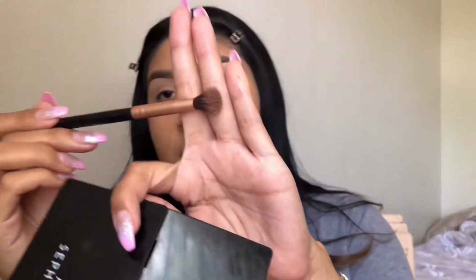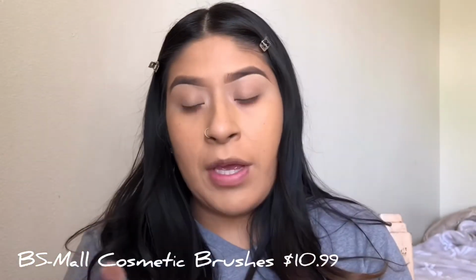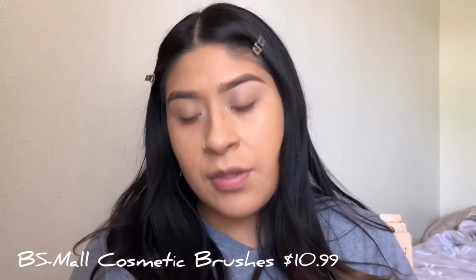And it is just a really fluffy brush. I use this with every makeup look. This too is called a BS Mall, I think that's the brand. I ordered a big packet of brushes from Amazon, and it was the best seller. So I was like, you know what, I'm going to give it a try. If it works, it works. If it doesn't, it doesn't. I'll let you know how much it was somewhere in this video. But I'm going to do just a natural everyday look, something that you guys can follow along with too.